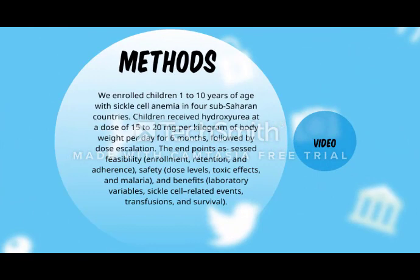In the methods, we enrolled children 1 to 10 years of age with sickle cell anemia in 4 sub-Saharan countries. Children received hydroxyurea at a dose of 15 to 20 milligrams per kilogram of body weight per day for 6 months, followed by dose escalation. The end points assessed feasibility of enrollment, retention, and adherence, and safety: dose-limiting toxic effects and malaria, and benefits like laboratory variables, sickle cell-related events, transfusions, and survival.